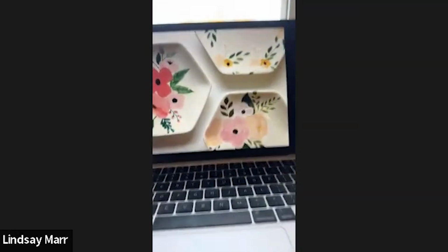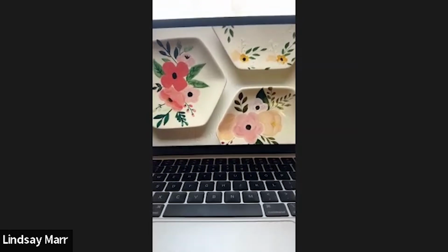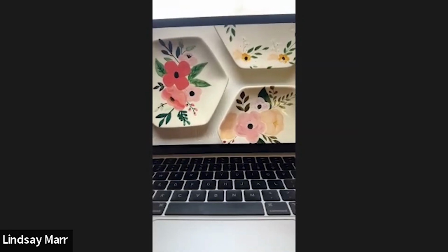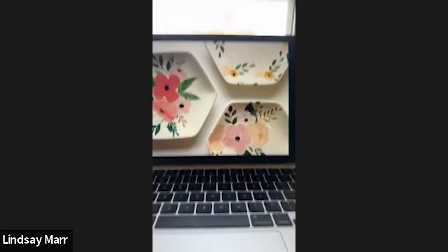And these ones are from when I had my studio. These are actual customer pieces. So these are people that came to my studio. They made their own design, they transferred it onto the piece, and they painted them themselves. So they're absolutely beautiful. I was so smitten with these when they came out of the kiln. I almost didn't want to give them back.